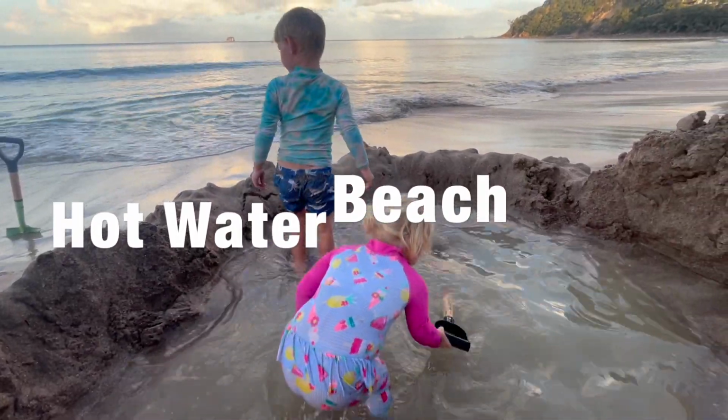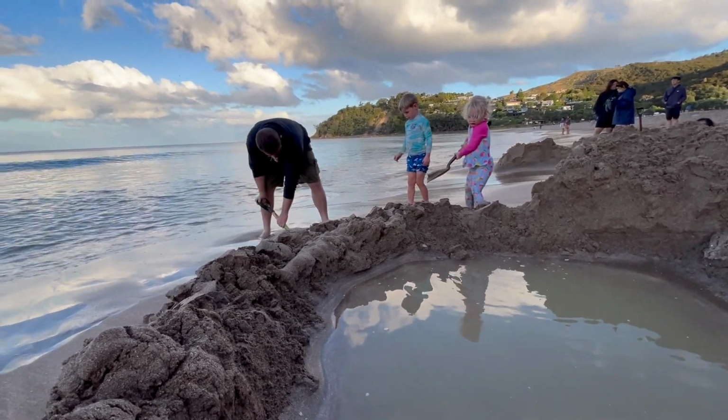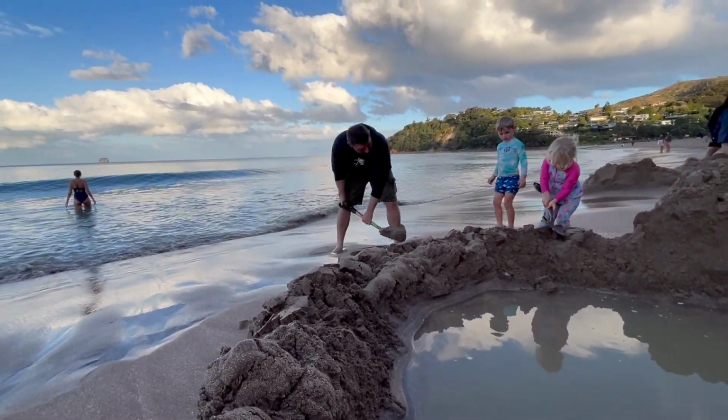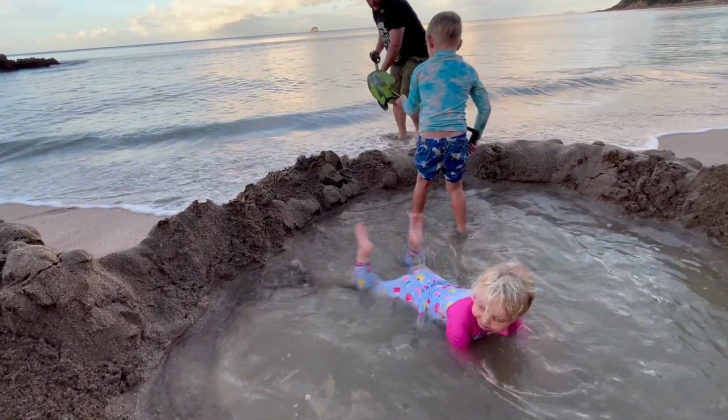Heading up the North Island now to the Coromandel. The Coromandel has Hot Water Beach. Hot Water Beach is another geothermal site where you can dig a hole and sit in your hot water pool. From the sea, it will add the cold water and you can create an appropriate temperature pool for what you like. We stayed recently at the Hot Water Beach Top 10 campsite, which I did a video about.